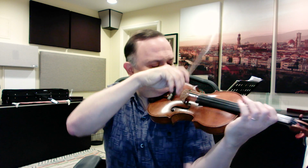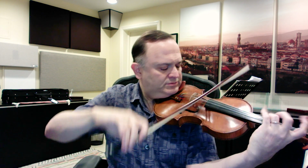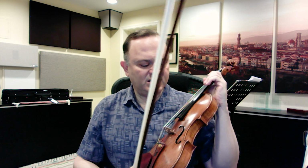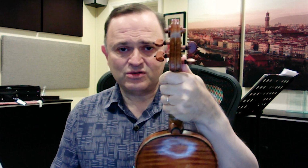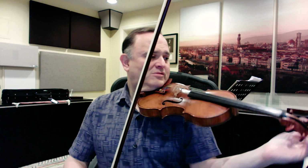It was made in Cremona, the birthplace of the violin. And it's a wonderful violin. It's more brilliant than the Vuillaume. It projects like crazy. And you can see that it was used a lot. If you look at the scroll, it's worn out a little bit on one side from people tuning over 300 years.